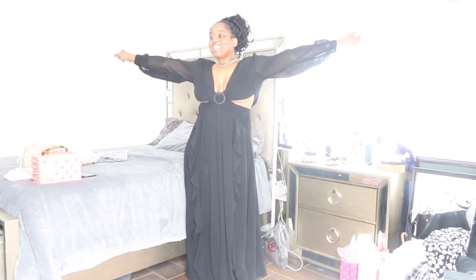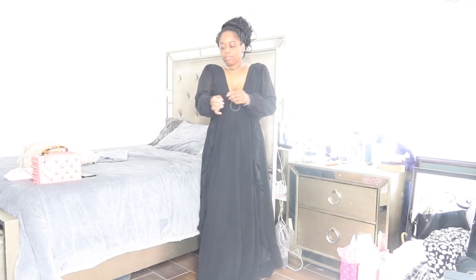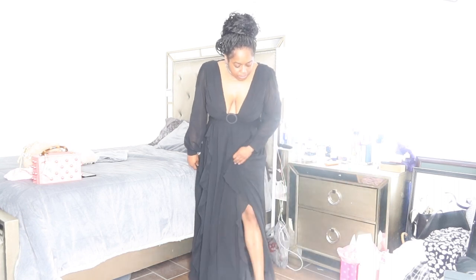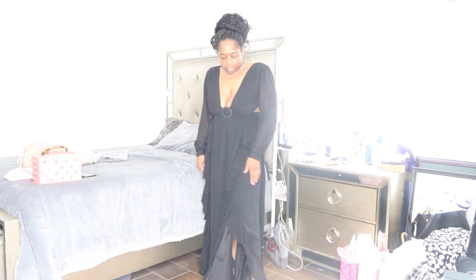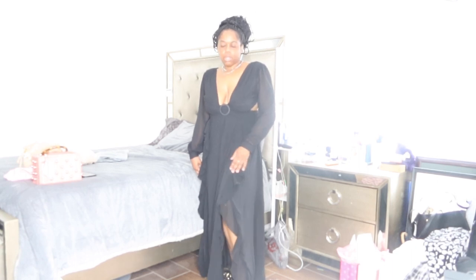But yeah, this is this dress. Like I said, this is a size 10 in the US. It's obviously long sleeve. So yeah, this is what this looks like. But I love the maxi part of the dress. It has a little opening here for pictures, so you can show a little leg if you want to, very little.